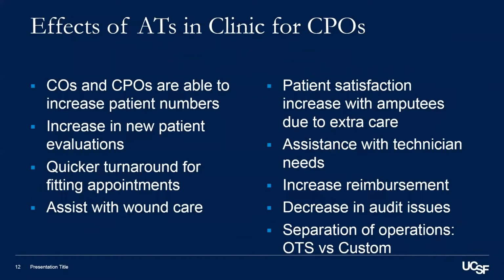We found quicker turnaround times for fittings and appointments as well with our COs and CPOs. Again, because they're not handling off the shelf, it gives them more time to modify their braces, pull their sockets, pull their AFOs and things of that nature. So by decreasing their time with OTS, they're increasing their time to do documentation and fabrication. And so that's leading to quicker turnaround times, higher patient satisfaction, and happier clinicians as well. We're all here to serve patients and do the best we can to make them as happy and functional as possible as soon as possible. So the more we can do that, the more everyone's happier.